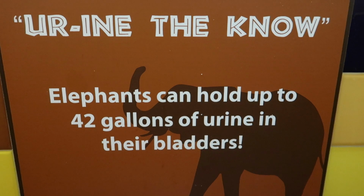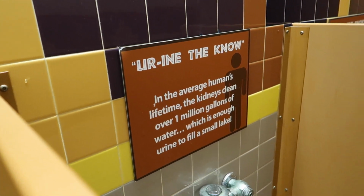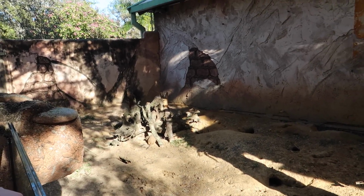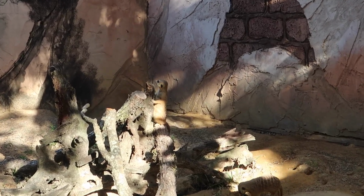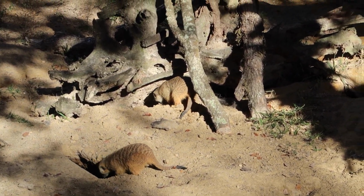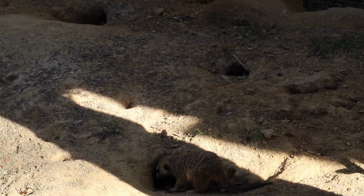What in the world? This is in the bathroom in the Africa portion of the park. They each have different little factoids. That is interesting. Look at the cute little meerkats. You see the one on the tree, right? I do see the one on the tree. That's what I'm focusing on. The little Timons. They're so cute. I want 10 of them. I mean, there's 4 right here. So we're almost done. You think they'll notice if we take one?